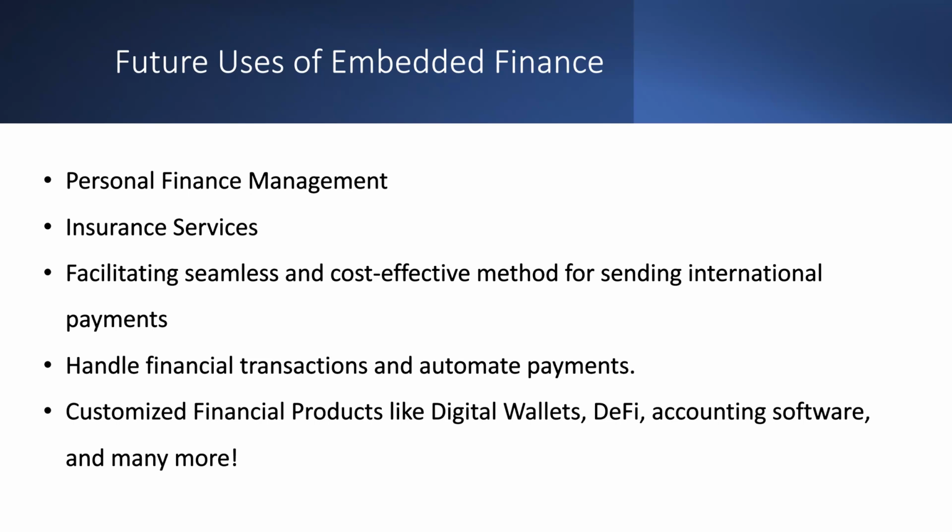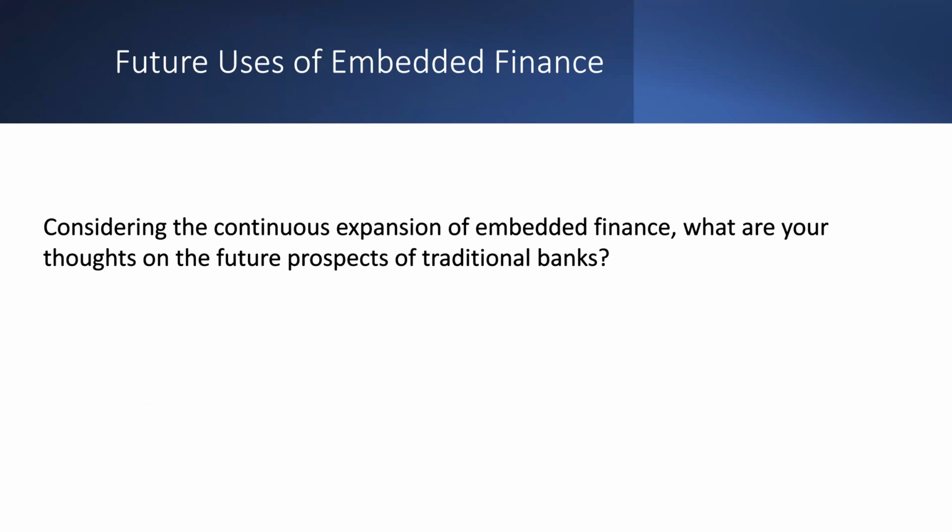Next slide, please. So here's a question for our audience. Considering the continuous expansion of embedded finance, what are your thoughts on the future prospects of traditional banks?